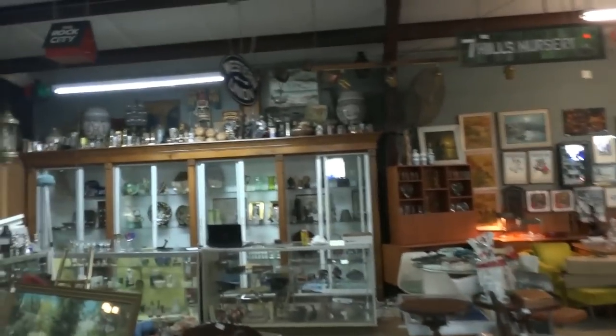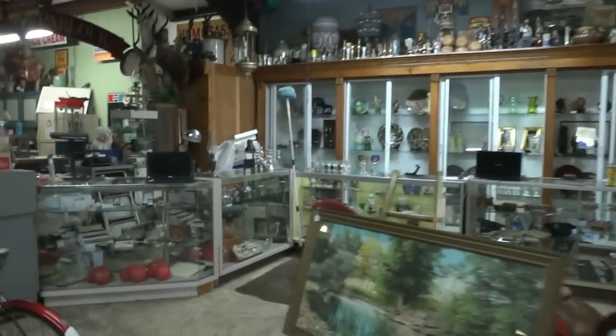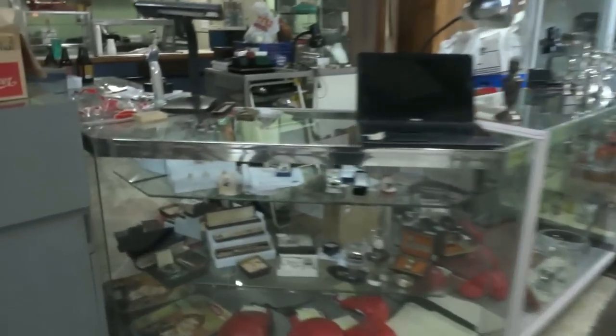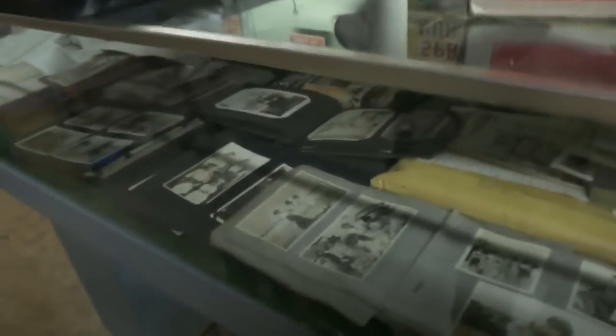Again, don't forget to do the online portion of the jewelry that's coming up. Again, I'll look at some real quick jewelry here. There's some neat paper here. Some wonderful early paper. Look at that. Photographs. Discharge certificates. I mean, there's some cool stuff.